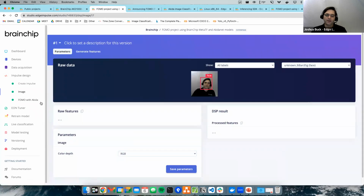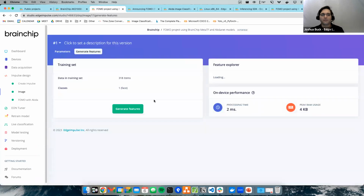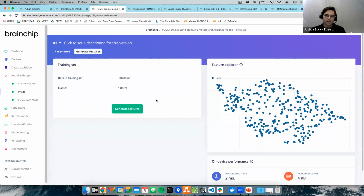Since I already have a project that's been cloned and has generated the features, I don't have to generate new ones because I haven't added new labels and new data, like different labels such as face, screw, washer, to this particular data set. So I don't need to generate new features. But what this step is trying to do is look at the data set, look at the image spaces that we have, and then process the data set to get it ready for training.